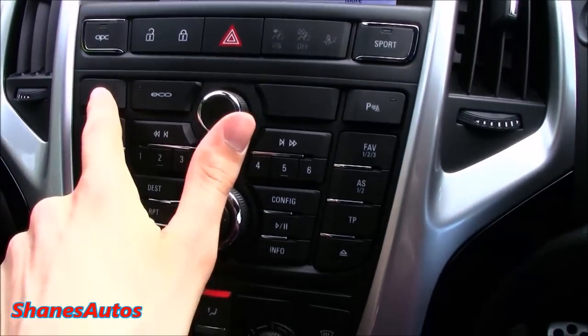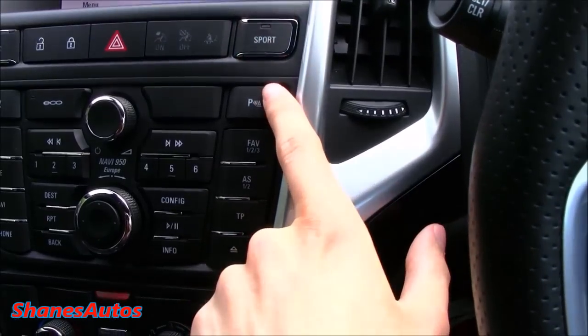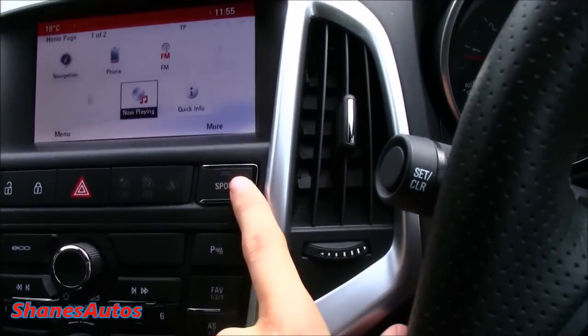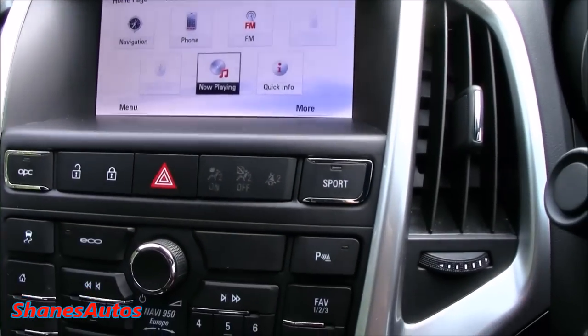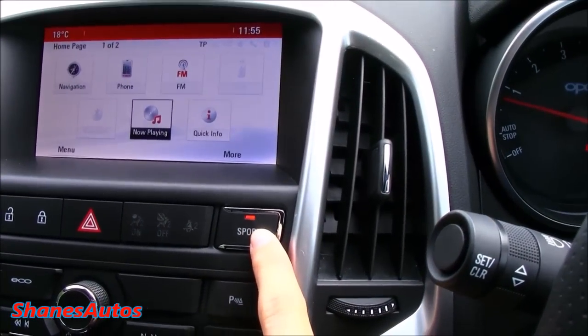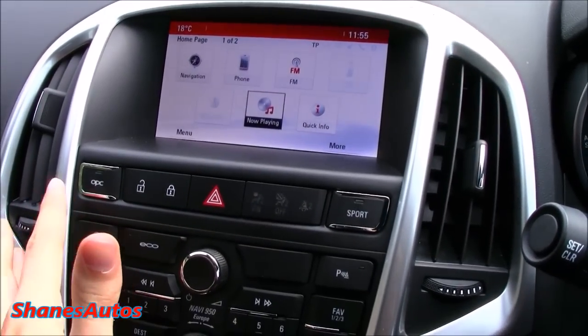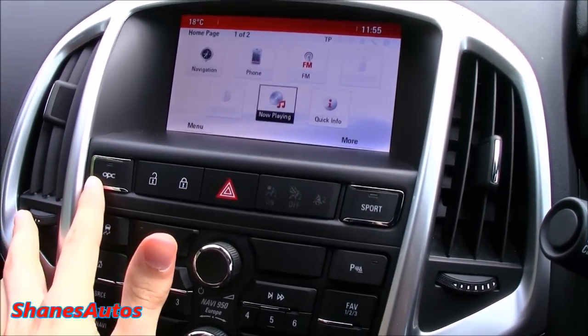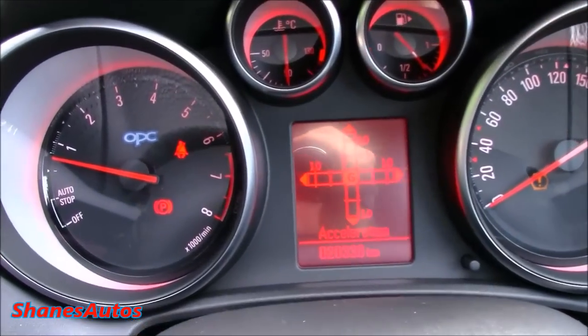You also got your traction control located here, your economy mode, which is the start-stop system, and your rear parking sensor controls. Then you got sport mode and the OPC mode. Now these are exclusive to the OPC Astra, of course. So when you engage sport mode, this stiffens up the dampers. OPC mode stiffens up the dampers a little bit more, but also allows for quicker acceleration as well. So when you press that, the dials glow red as well.